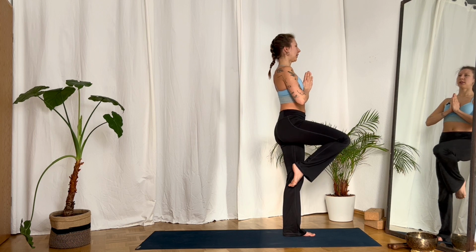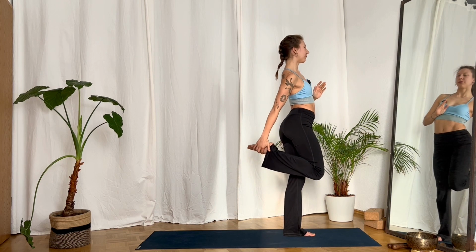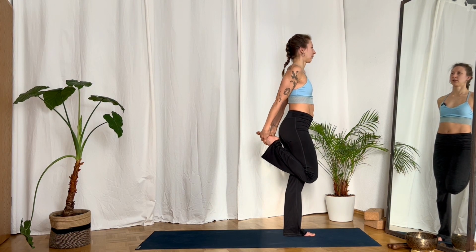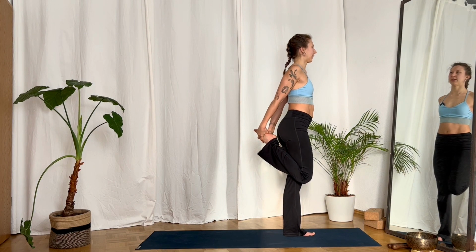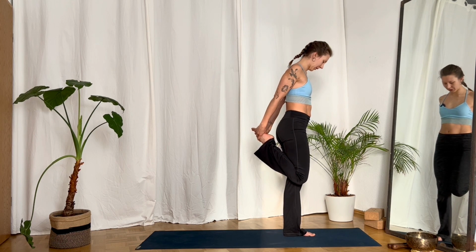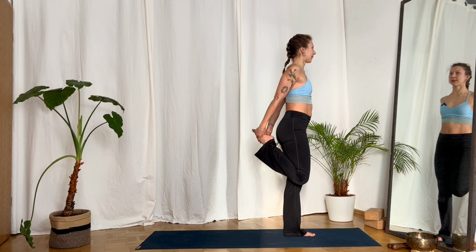And then release your knee into one line with your other knee. Grab your right foot with your right hand and with your left hand. So you're interlacing your fingers kind of with your foot. And then try to find the balance here first. Try to find one line with both knees.